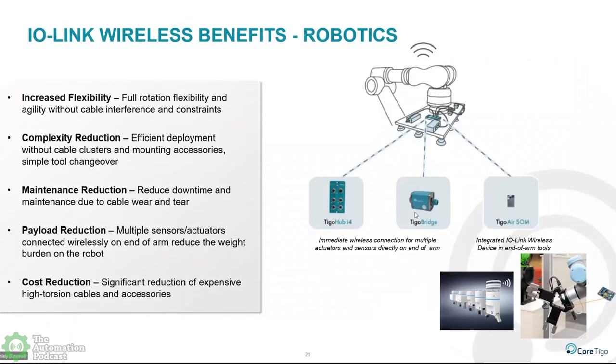And similar to what we showed with the intelligent tooling and the transport track systems, by enabling a solution with IO-Link Wireless, there are several options. One option, as we can see at the bottom, is we just embed IO-Link Wireless in the gripper, in the pump. And today we're already working with pump manufacturers and with gripper manufacturers to embed the modules inside the device itself, okay?